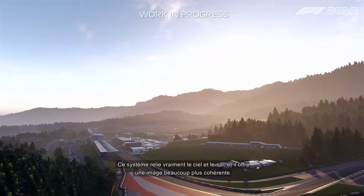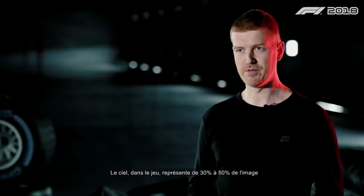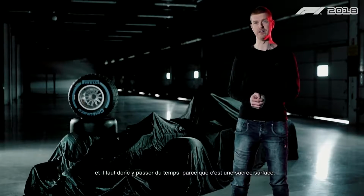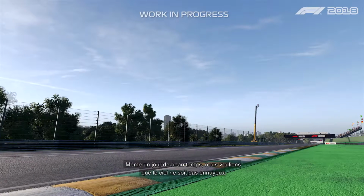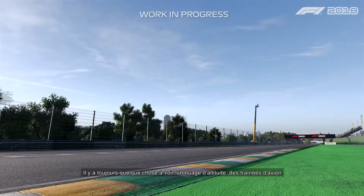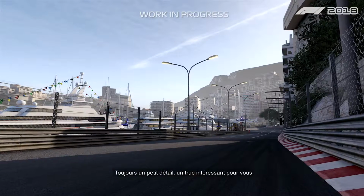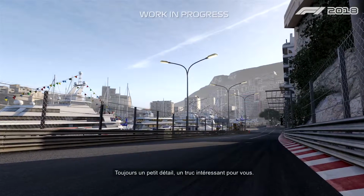So the sky in our game can take up 30 to 50% of the frame, so we need to spend our budget on that. It's a huge bit of real estate. So even on a clear day, we wanted to make sure that the sky was never boring. We always have some interest, whether that's high level cloud or some jet trails. There's always a little bit of detail, a little bit of interest there for you.